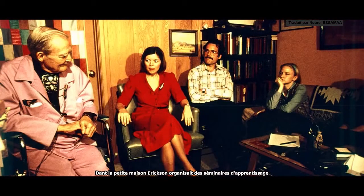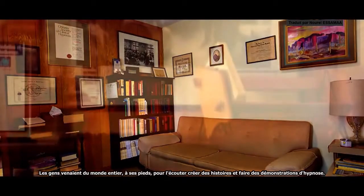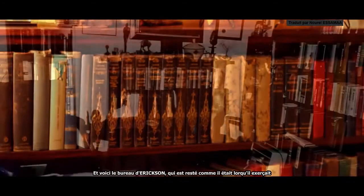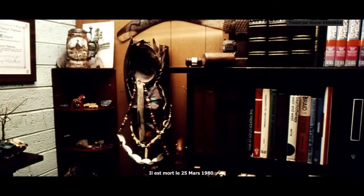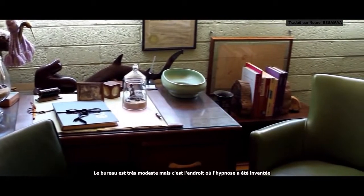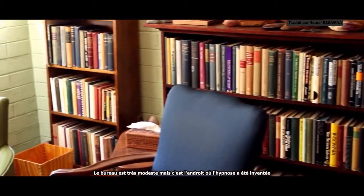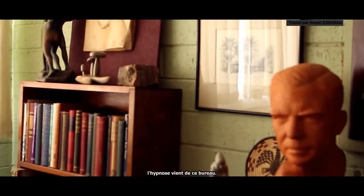In the little house, Dr. Erickson held teaching seminars. People came from all over the world to sit at his feet and to hear him spin stories and demonstrate hypnosis. And this is Dr. Erickson's office, very much the way that it was when he practiced. He died on March 25th of 1980, and there was still a group that was waiting for him to teach the following week. And you'll be able to see the green chair where the patient sat, and the office is very modest, but this is a place where hypnosis was invented. Hypnosis came out of this office.